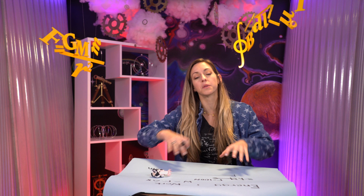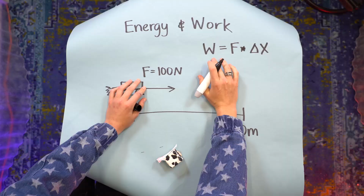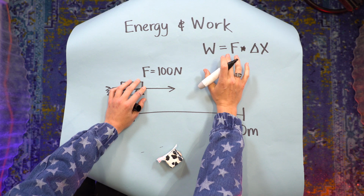So it makes sense. If you exert a force on an object, then you are going to be changing its energy state in some way. And the bigger the distance over which you exert the force, the bigger the energy change. So we write that like this. Work equals force times change in position, or work equals force times distance.